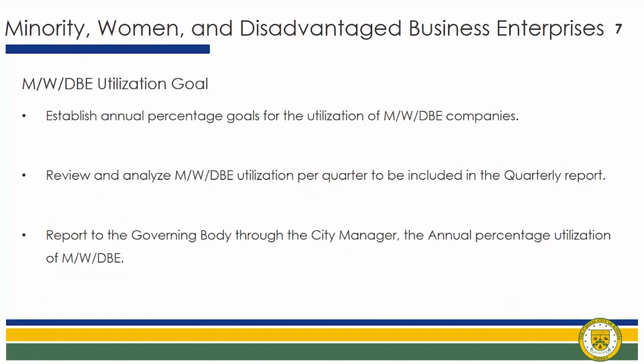The city is committed to supporting minority, women, and disadvantaged business enterprise, also known as MWDBE. To achieve this, the city has established specific utilization goals. Here are the key components of the MWDBE utilization goal. Establish annual percentage goals, where the city sets annual percentage goals for the utilization of MWDBE companies. This ensures that there is a targeted effort to include these businesses in city projects and contracts.